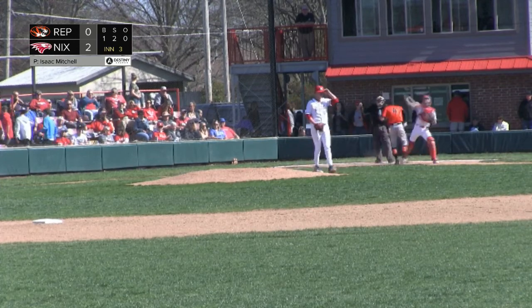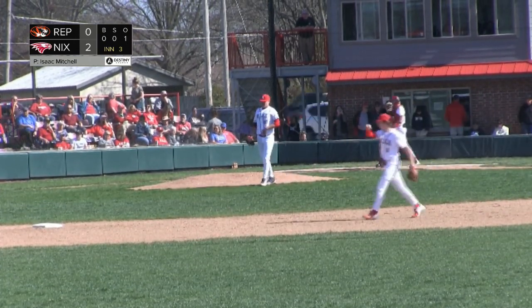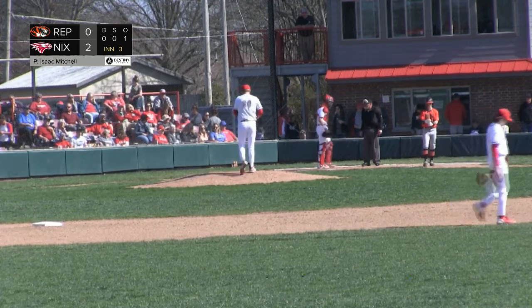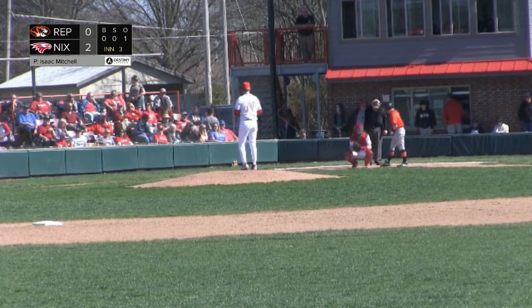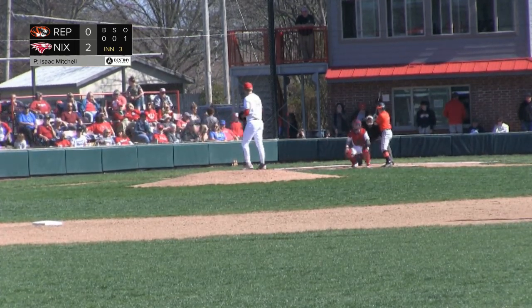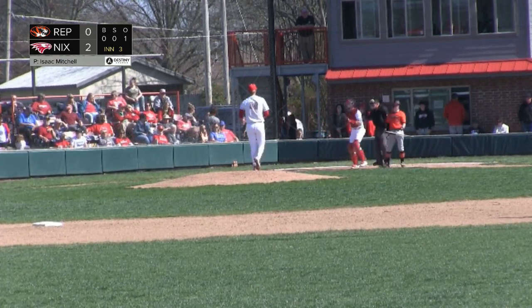And a swing and a miss by Potter. He's down on strikes. And that's 5 strikeouts for Isaac Mitchell. And Brady Esgard, number 5, second baseman, comes to the plate for the Tigers. First pitch from the left-hander Mitchell is a called strike.